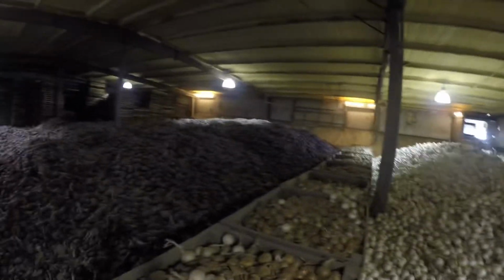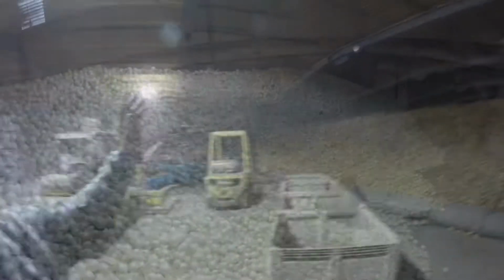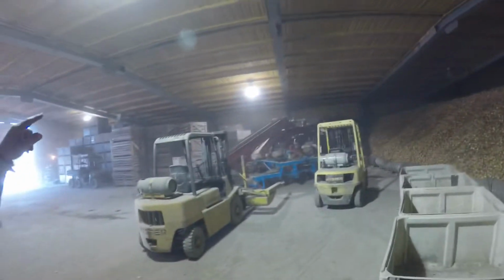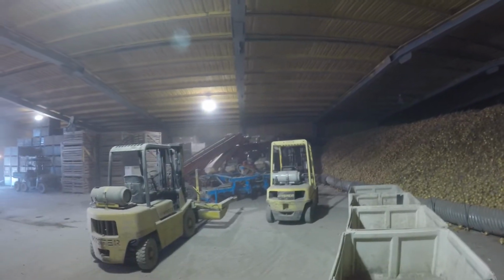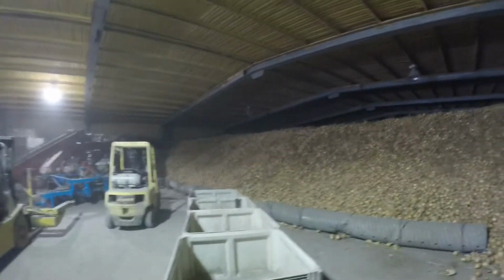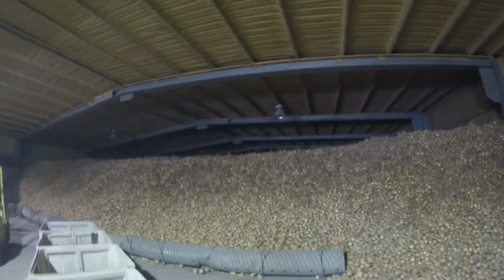As you can see, there's quite a bit here. There's a pretty big pile of these two. I'll show you the yellow onions that are over there. There's a lot more of those. This shed I believe has 12 of these bays, 12 sections between the two structures. And so there's about 8 bays back through there. And this is all loaded with onions.